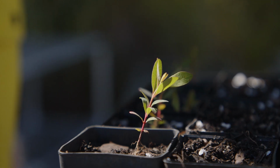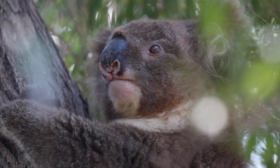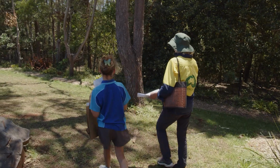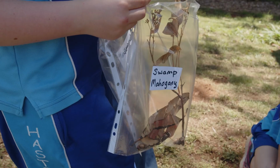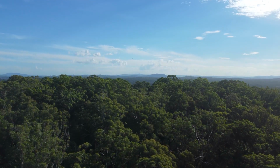One day these small trees that you've grown will turn into huge koala trees ready for a hungry koala. By taking part in this program, you'll be educating the next generation to help them with their awareness of koala conservation and ultimately wildlife habitats all over the world.